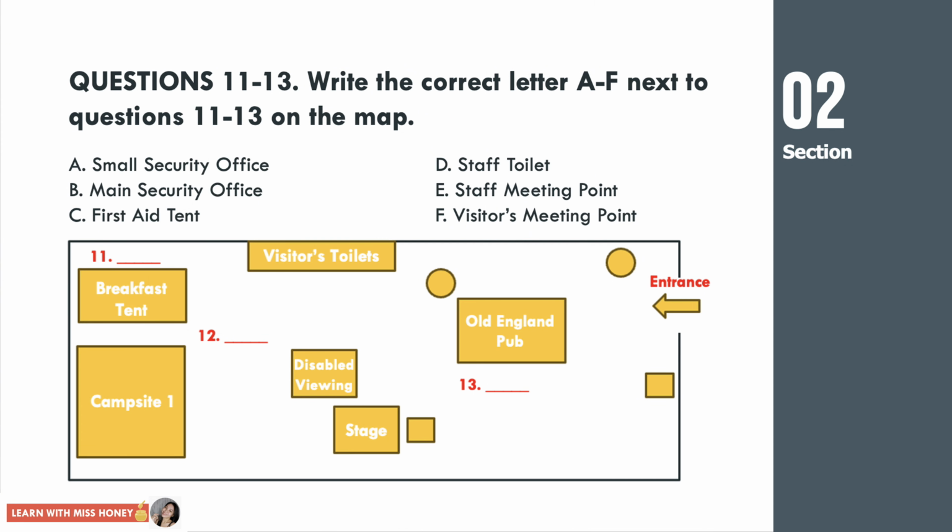For yourselves, one of the most important places is the staff meeting point. This is new this year, and the only thing to remember is that it exists and that when you refer to a meeting point between yourselves, you need to make clear which one you are talking about. The staff meeting point is between campsite 1 and the disabled viewing area. This is not marked on the general maps, but it is marked on the maps you've got there.